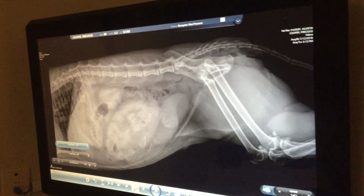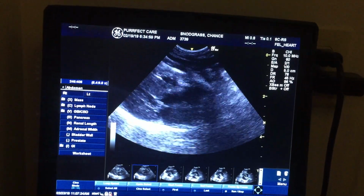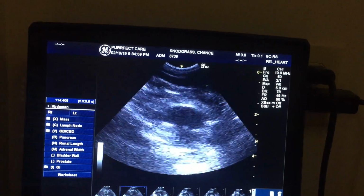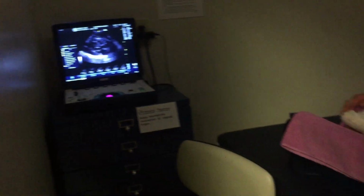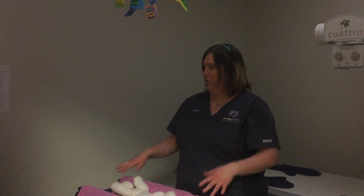And then we also do ultrasounds and echocardiograms. We have an echocardiogram up right now, so that's an image of the heart beating. We would also do abdominal ultrasounds, checking for any kind of abnormalities. We also check to see if there are any enlarged lymph nodes, and make sure all the organs look right and are the right size.